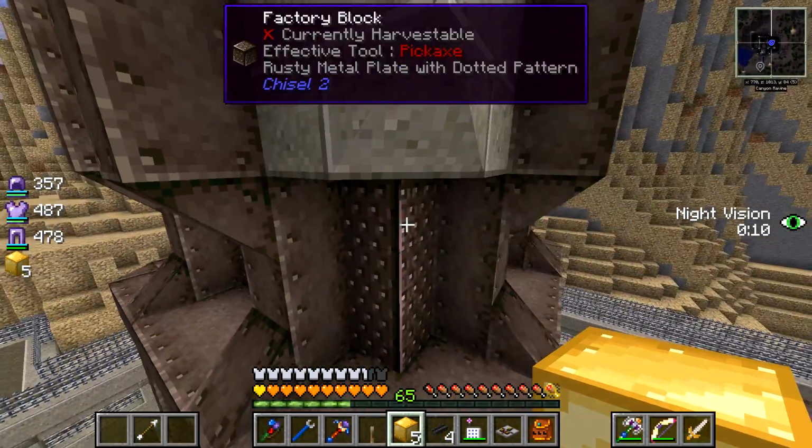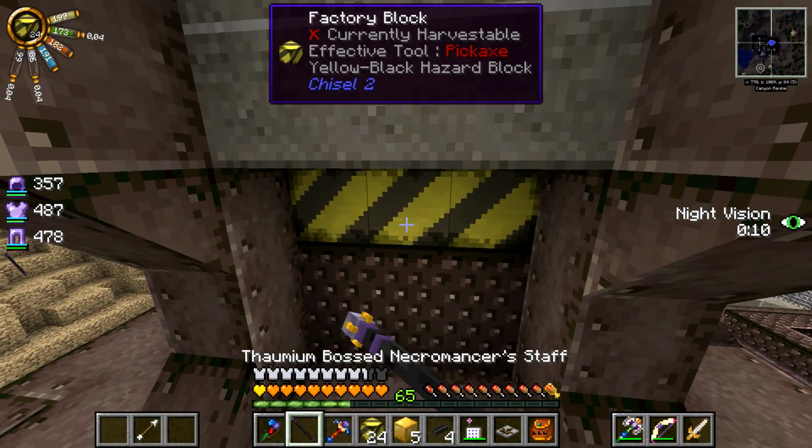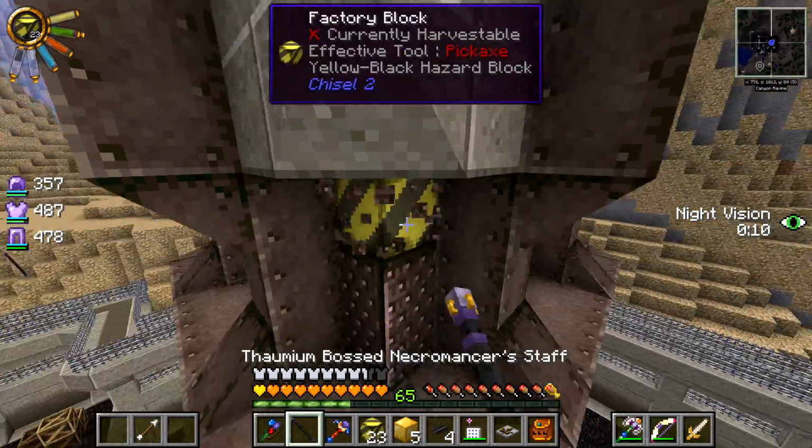Oh, I did something wrong here. Look at that. I don't know which I like better. I think I like... stupid lag. I think I like that better.